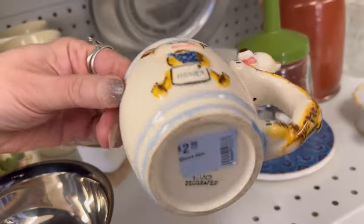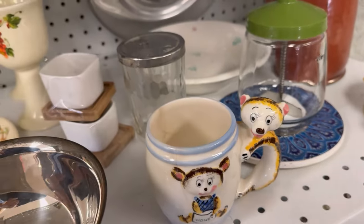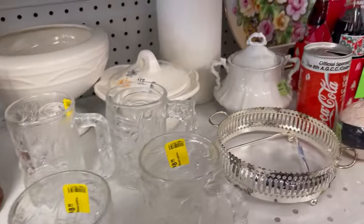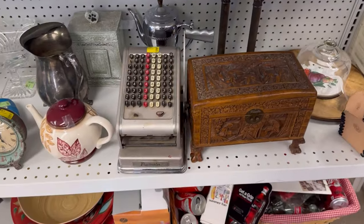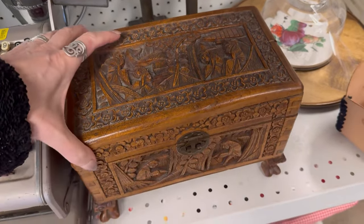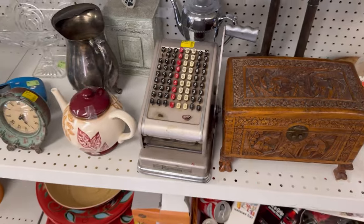Oh, it's cracked, but I just still want to look at it. Darn, I wish that wasn't cracked. You're so cute. Cutie pie. $14.99 for that, you guys. It's a lovely carved box, too. Not sure how old it is. I'll have to flip it over.